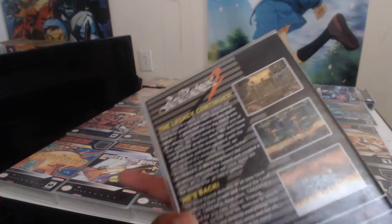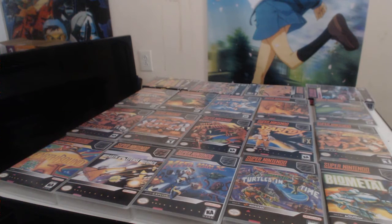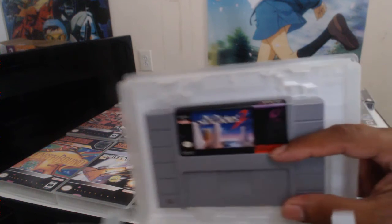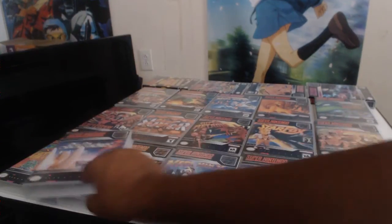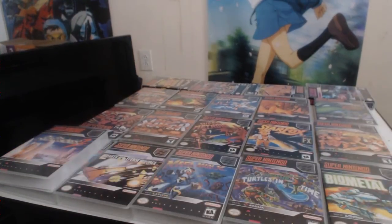ActRaiser 2. I've never played this game. I think I have like the beginning, but I've never actually beat it. It's one of those games where I just bought it for like $5 at a swap meet or something.